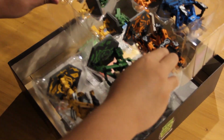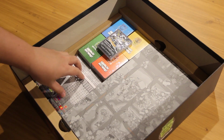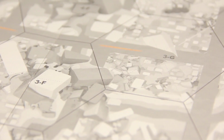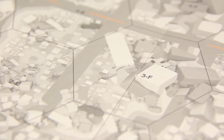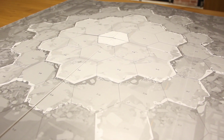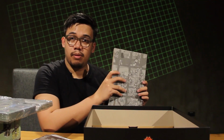So when you lift this, you will be seeing the cardboard components of the game, which consists of the map and the cards. In the board, there are hexes, and each hex has its own designation for some reason. It's dual-sided, and it has a different design at the back and on the front as well. I believe that means more replayability for the game.